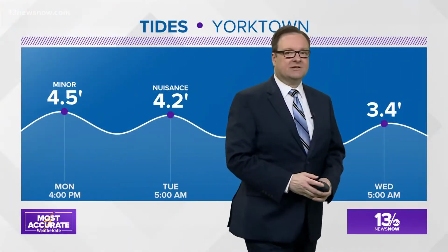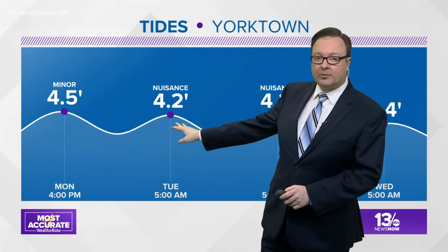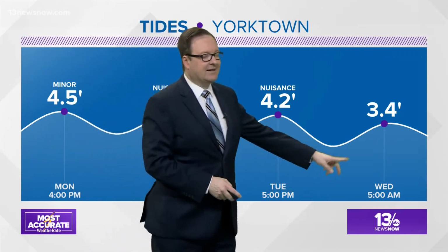Heading up towards the peninsula, Yorktown got up to about 4.5 this afternoon, looking at 4.2 as we go through the overnight and early morning hours on Tuesday, and Tuesday afternoon, Tuesday evening, 4.6. Again, below flood stage as we head into Wednesday.